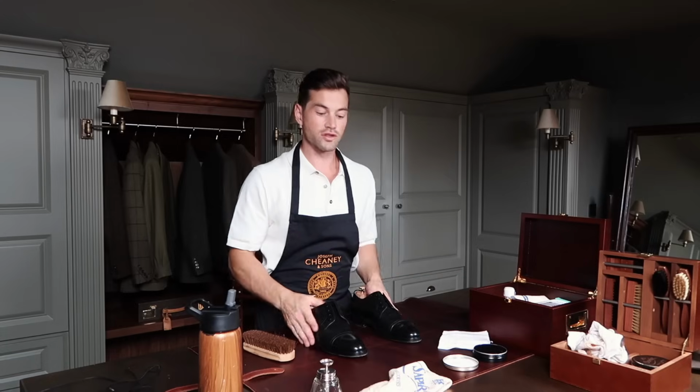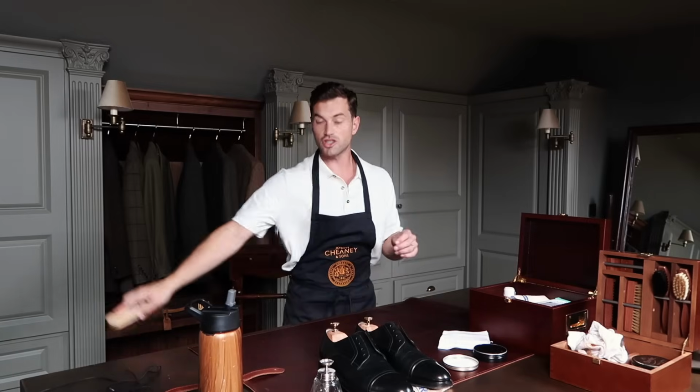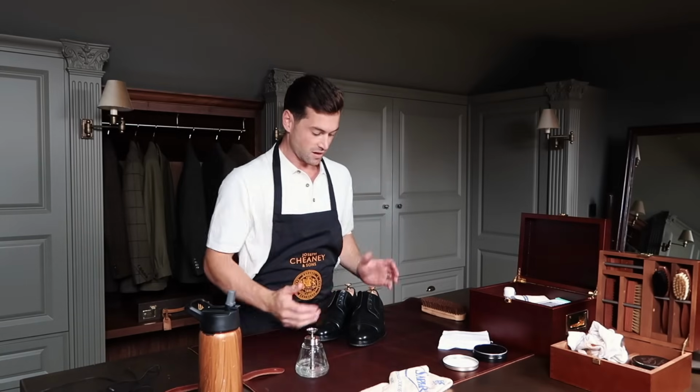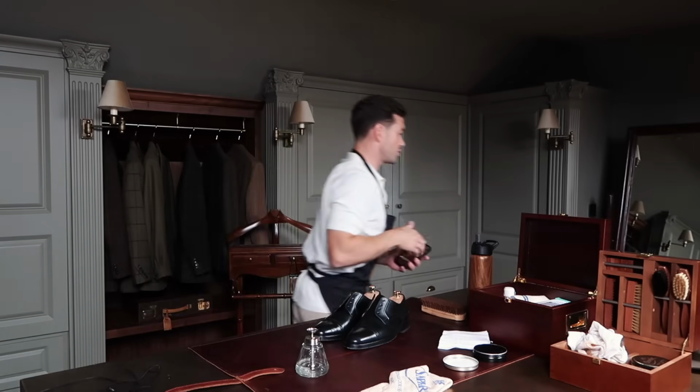Because these shoes are actually already cleaned and they've had all their treatments, we can just go straight into the shine, which is fantastic. Another reason to leave your shoes in good condition, because it means that you can get straight onto tasks like this. Stick my phone on charge.